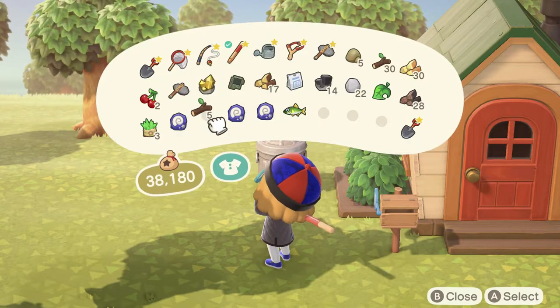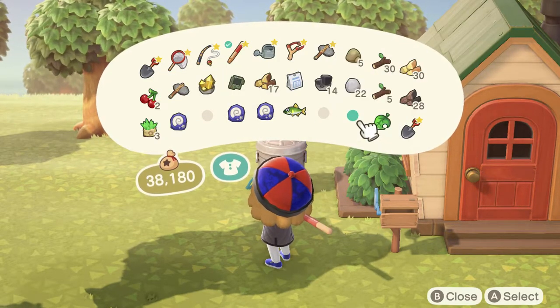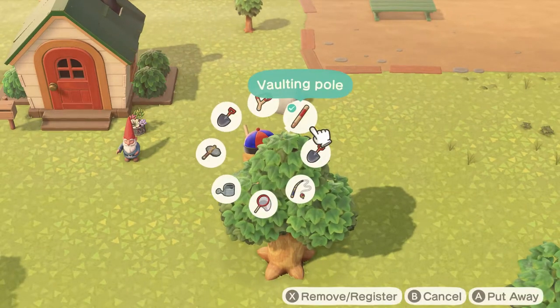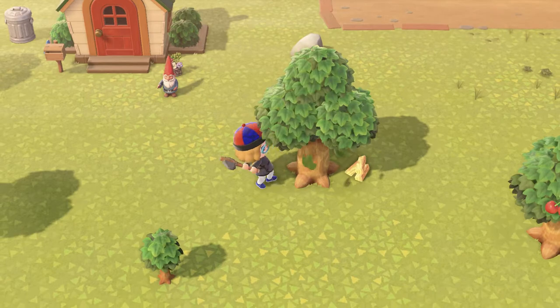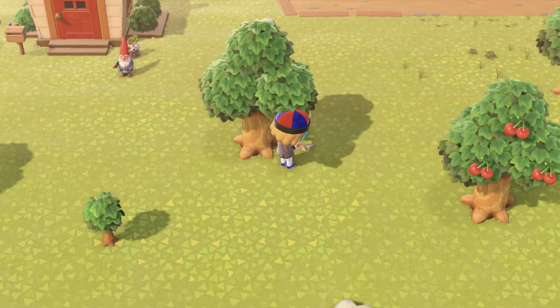Oh my goodness. Okay, I have a lot of tree branches, actually. Probably don't need that many. I can also give in my softwood, so let's do that. And get some more softwood to replace it. Excellent.